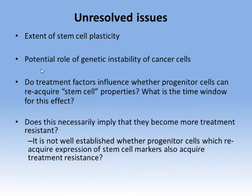So, having talked about that, it's important to recognize that there are actually quite a number of unresolved issues as we move forward in understanding stem cells. Probably the most important one is the issue of plasticity. What is the real level of the ability of the cells in the transit amplifying population or in the progenitor population to move back into the stem cell population? There's a potential role of genetic instability in that context, which is really not well understood at the present time. And then there are issues of whether treatment factors can actually influence the progenitor or transit amplifying populations in relation to stem cell properties.